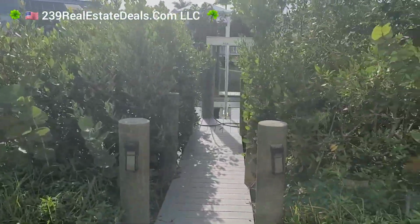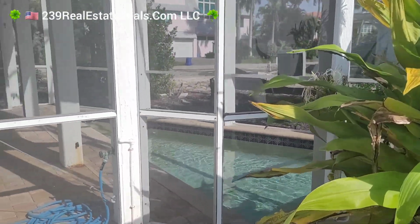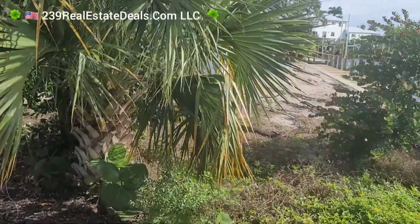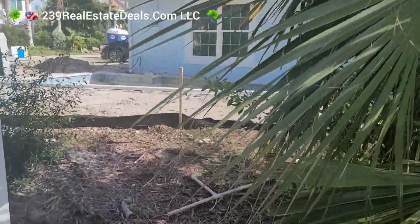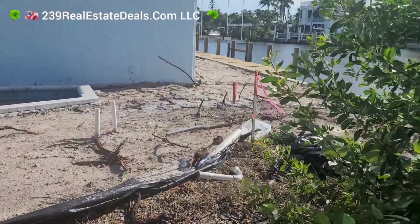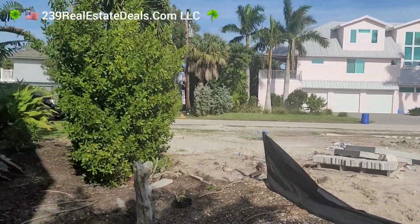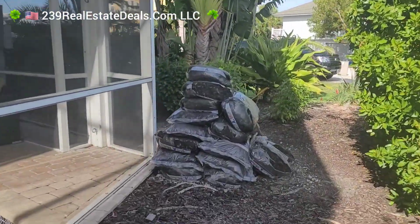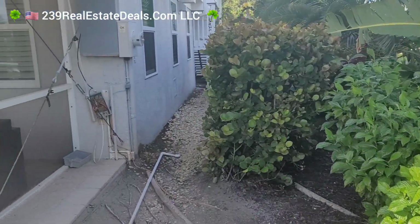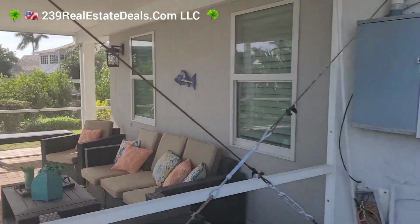Let's back out here. The dock. We'll be going through there shortly. And they're doing a little bit of work on the house next door here. Your neighbour on that side. They must be putting down some mulch. We'll be going out there shortly.